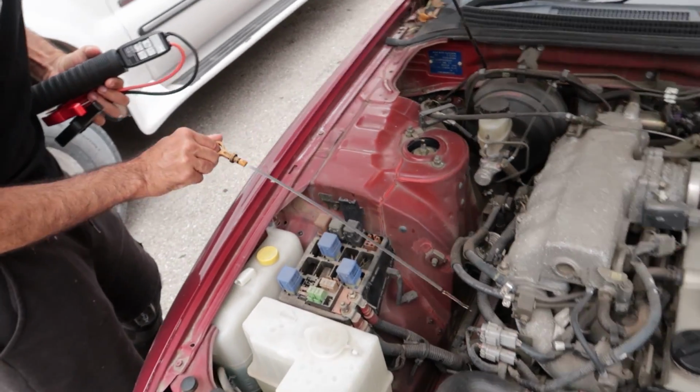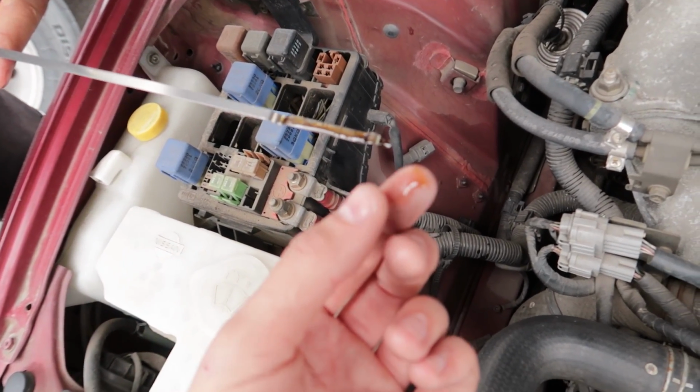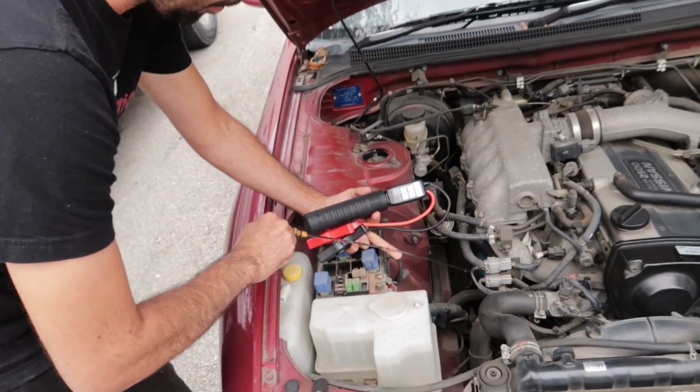Wow. Let's make sure she's got some oil, which she does. She definitely does. And that doesn't look too bad. No, it looks very clean. That's very clean oil. So that's good. So I won't feel too bad about driving around a little bit.